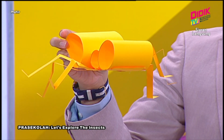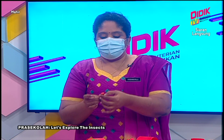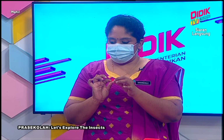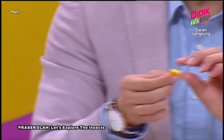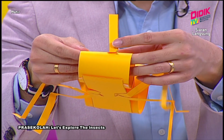You take both antennas. Then fold it just like the leg just now, but only the one part. So put the glue here, on this part. And then you'll have to stick it on the end like this. Here. Yes, you'll have it like that. You stick it like that.